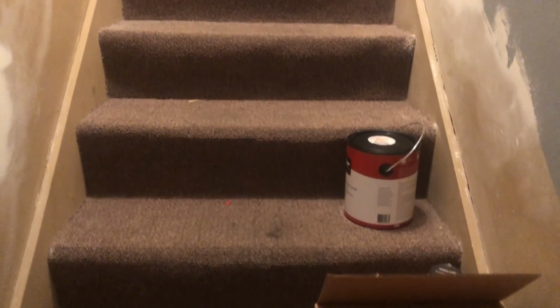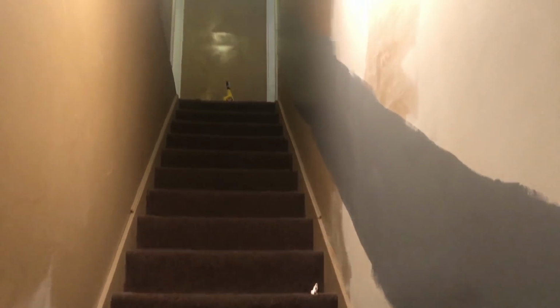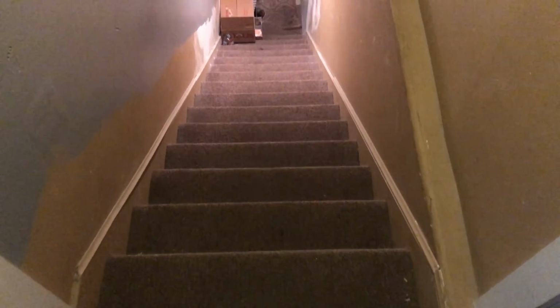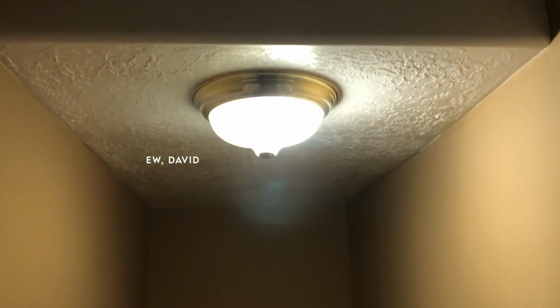Okay, so here's what we're working with, folks. The stairway is part of an addition to the house. So you open the door and there's a little landing, and then you go up the stairs and there's an apartment to the right and one to the left. The stairway is incredibly dark at this point with dark paint, no window light except for the entryway door that has windows but really only lets light in if the garage is open. So I knew that I needed to brighten this space up with paint and new lighting.